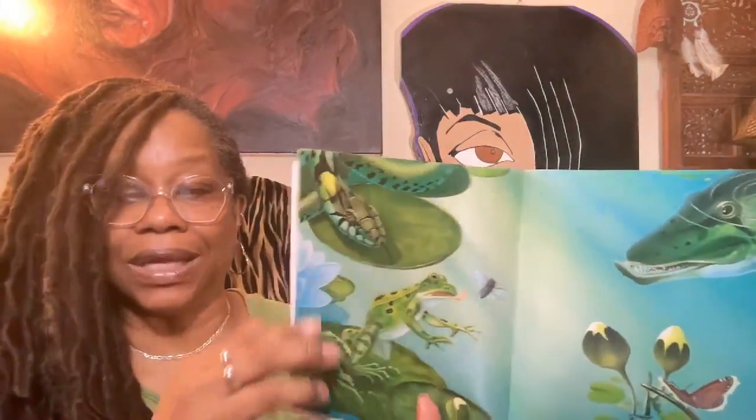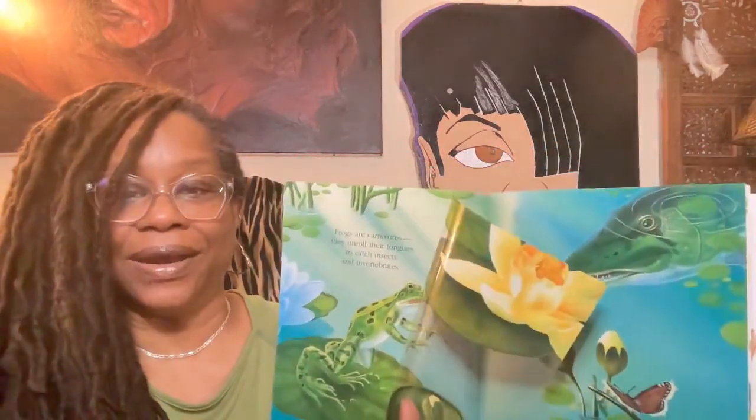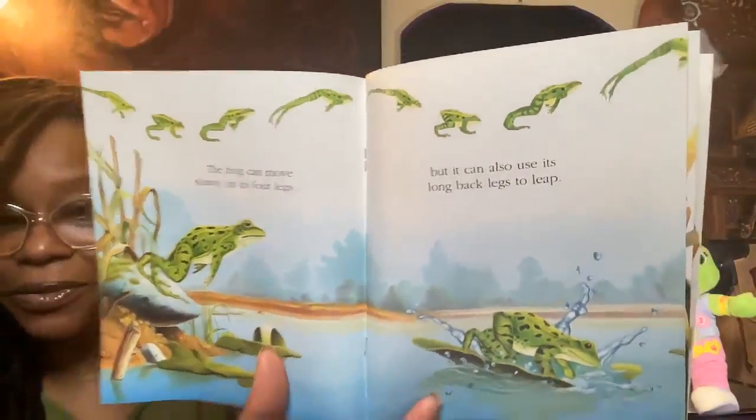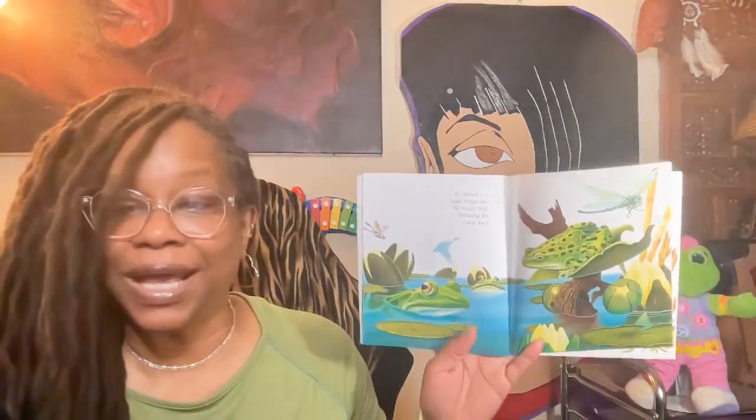But the frog is about to be eaten too. A ringed snake and a pike are nearby. A pike, a snake. Wish they would just go away, right? The frog can move slowly on its four legs, but it can also use its long back legs to leap. Ribbit. I'm just saying. To attract a mate, male frogs slide into the water and sing, inflating their vocal sacs.